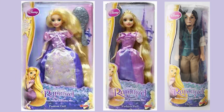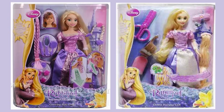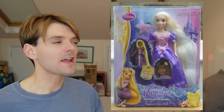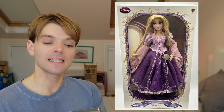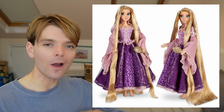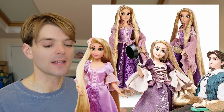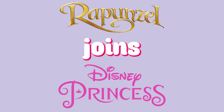They made basic dolls of Rapunzel and Flynn, magical music brush Rapunzel, growing hair Rapunzel, magical glow Rapunzel. I think magical glow Rapunzel is my favourite. In March of 2011, a Disney Store limited edition Rapunzel doll was released, and she's absolutely stunning. She has these long, billowing sleeves, which, interestingly enough, wouldn't be the last time that these sleeves were added to Rapunzel's look.